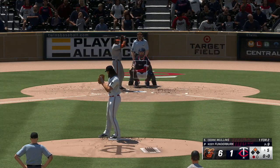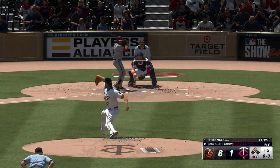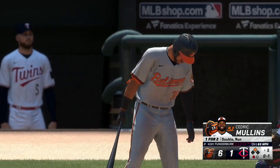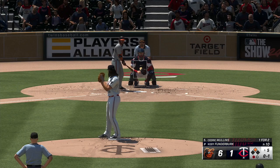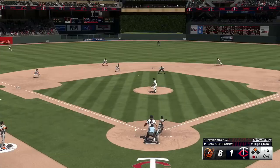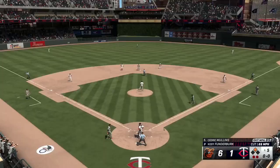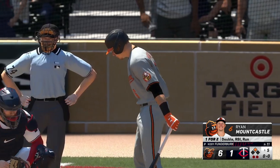Man at second with one away. Cedric Mullins, the next to hit for the Orioles. In there at the knees. That's strike one. Runner at second here, one gone. All right, Twins. Line drive, caught. That swing right there tells me he's seeing the ball pretty well. I know it didn't produce a hit, but he made solid contact, and that's all you're looking to do anytime you're at the plate. And next for the Orioles, Ryan Mountcastle.